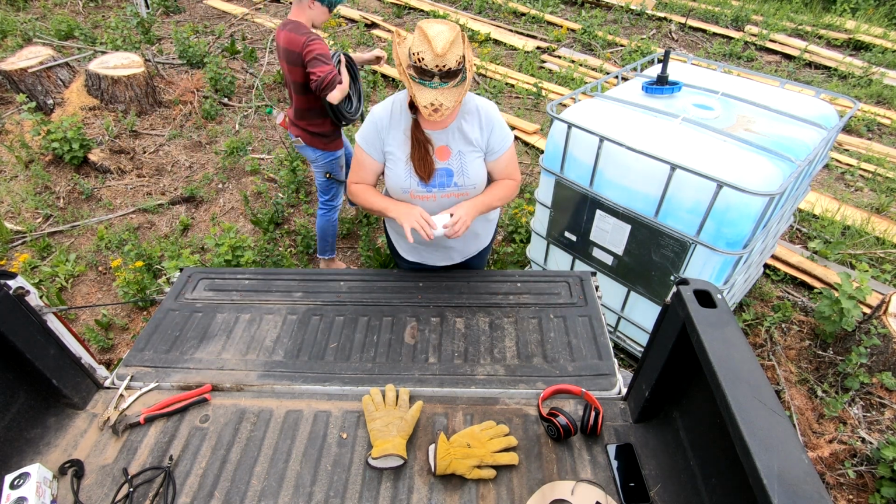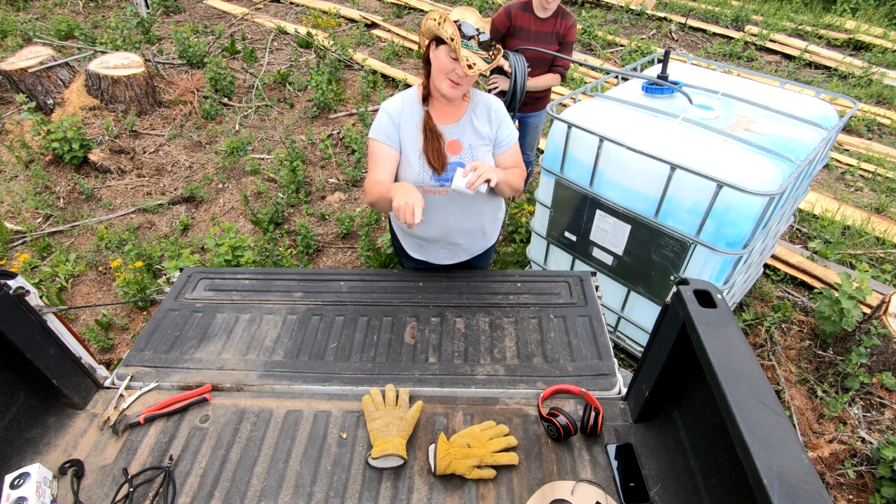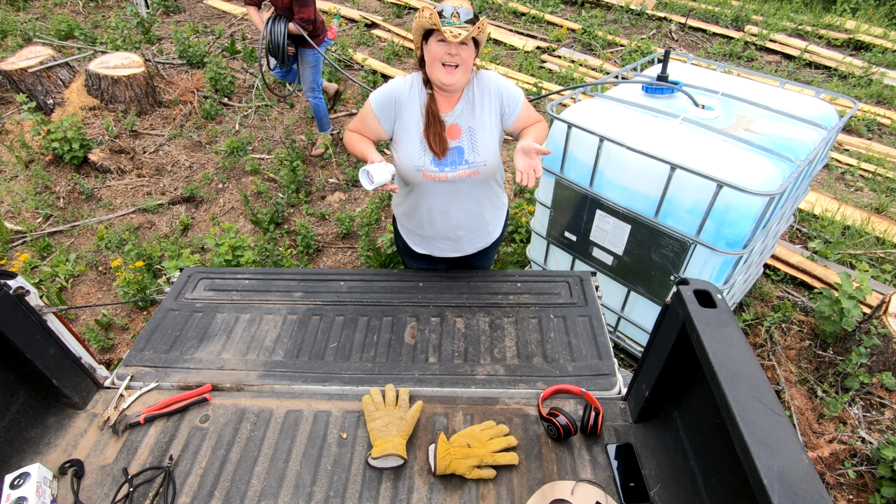They're all like tiny tape. We might have a leak because I did not buy the plumber's tape to put around that. I guess we'll see.